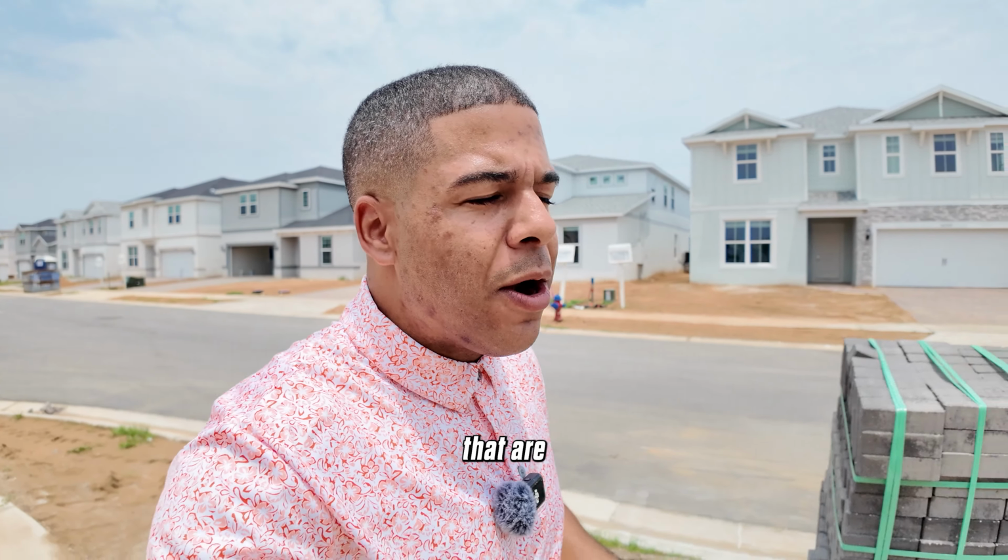They do have some townhouses. Unfortunately, the townhouses aren't available to show, but they do have a couple of townhouses, and those start out somewhere in the mid 600s. And then if you move on to the single family houses, those are gonna be in the high 600s, all the way up into the 900s. Now those houses are gonna range anywhere between 5 to 10 bedrooms, and every single one of them is going to have a pool built in, even the townhouses as well.